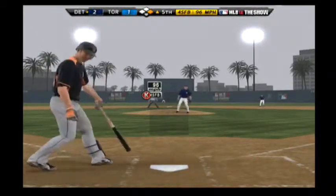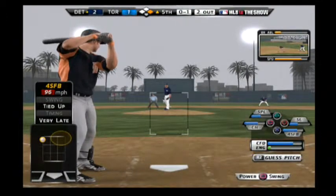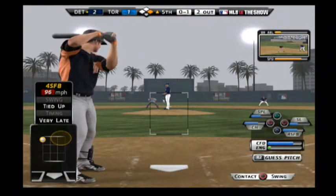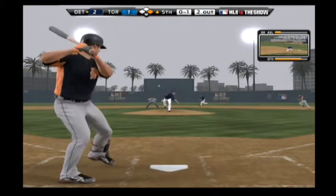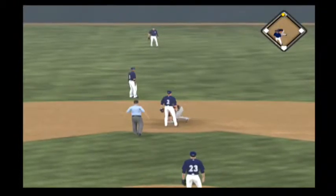A little tardy there. No balls and a strike. And they haven't tried running on this catcher yet through the first 4 innings. We'll see if that changes. Runner goes for second. Pitch is high. The throw not in time as he steals second.